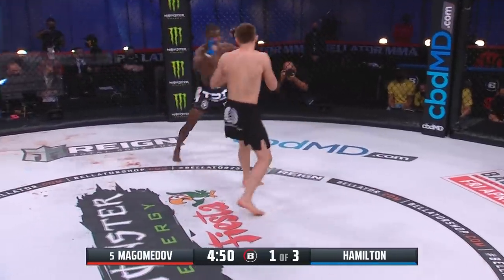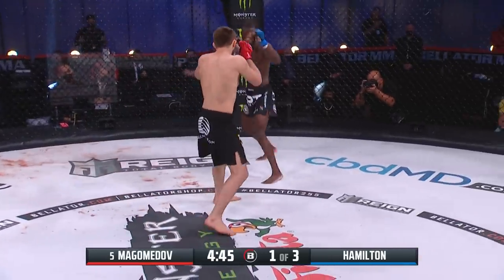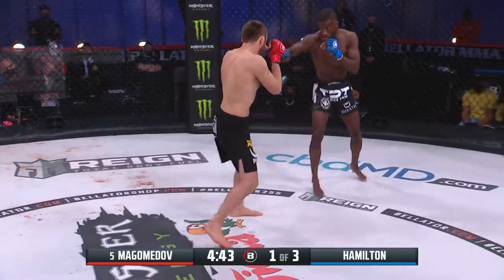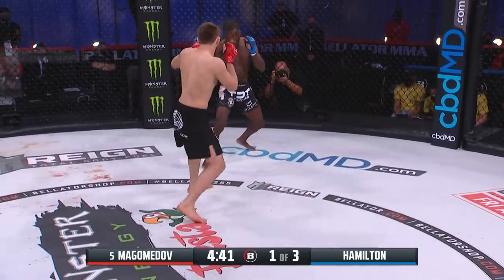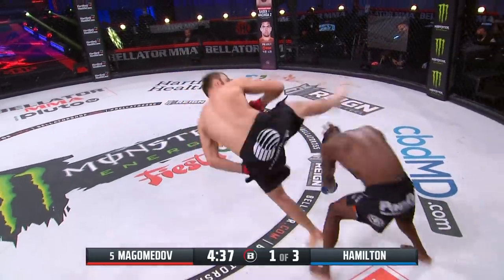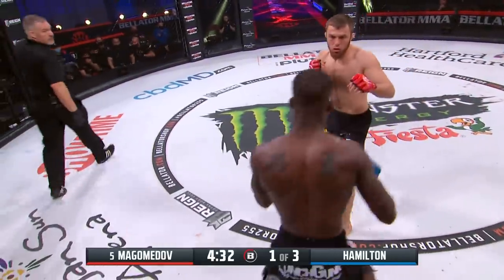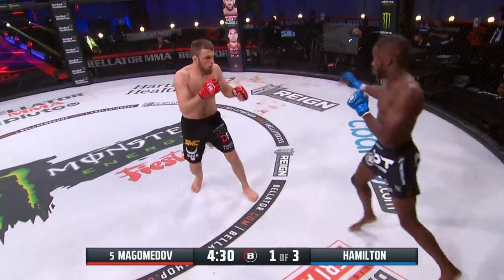This is exactly what I think CJ needs to do. He needs to be elusive with his footwork. He likes to switch back and forth between the orthodox and southpaw style. Keep doing those things, and when you get your chance, don't try to do the big shots. Just keep touching him and making him pay when he comes inside. Magomedov with that spinning back kick that almost countered by Hamilton.